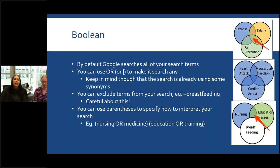You can also deliberately exclude terms from your search. So for instance, by putting the little minus sign directly in front of the word you're looking for. So if you're looking up nursing, but you don't want breastfeeding, you'd put in nursing and then have minus breastfeeding. And that will only be as good as the metadata provided for the websites, which many people don't provide good metadata. So be aware that it's not always going to be as effective as you want it to be.